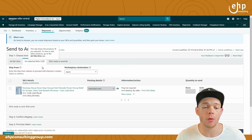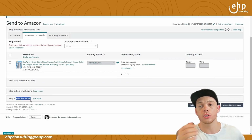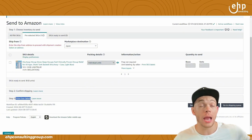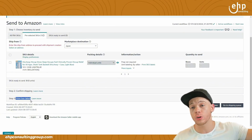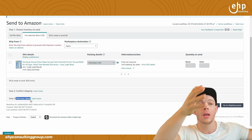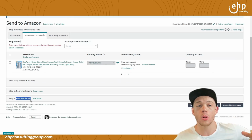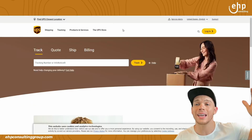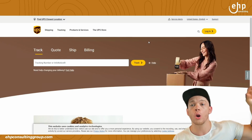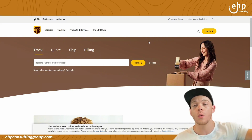You're going to fill out all of the information and print the box labels. So Amazon's going to show you the warehouse, the actual Japanese address where the items are going. You're going to put this on the box. Let's say you have a box of 20 units, put them all in the box, tape the box up, put that Amazon label on it, and then you're going to go to ups.com, tell UPS, hey, this is where we're shipping the item. It's on Amazon's label where the item's going.